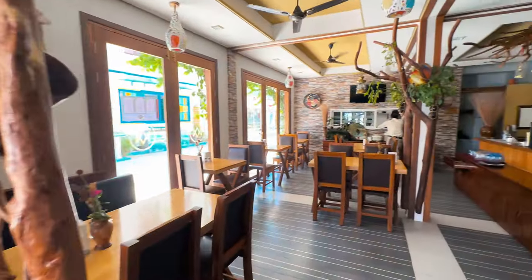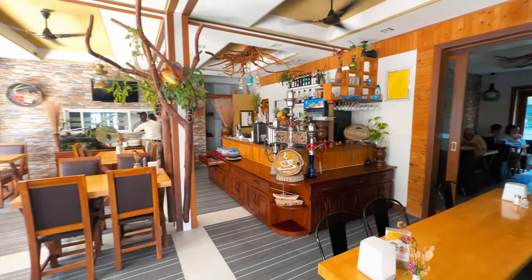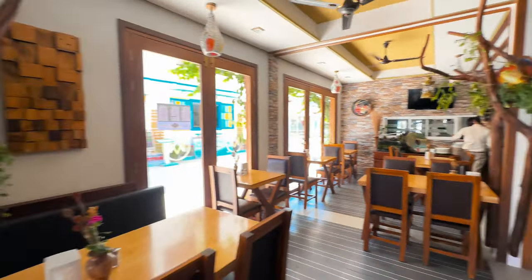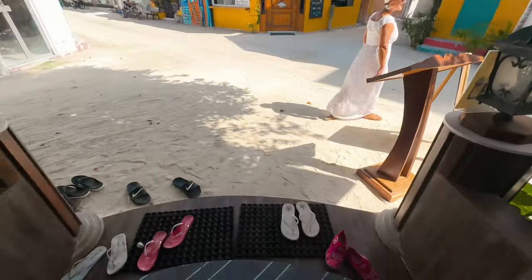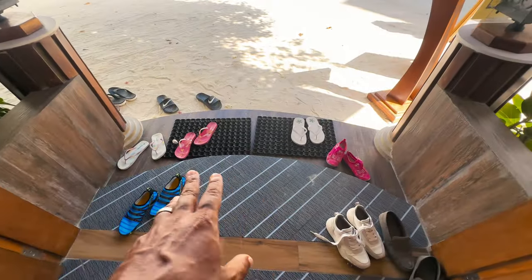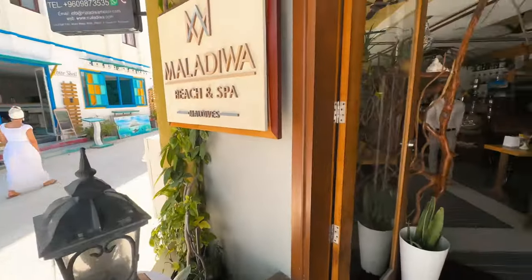This is the dining area. People are having lunch. So the weirdest thing is when you come out or go into a place and you have to find your slippers. So make sure you have a slipper that you can recognize real easy.